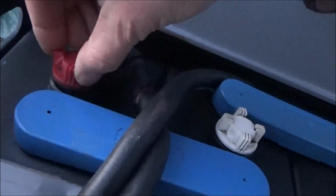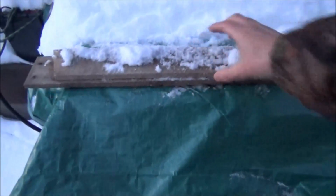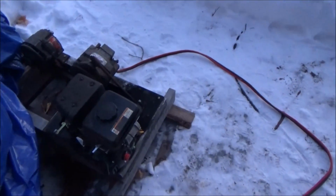These batteries I'm really going to take care of and baby them. They're supposed to last many years, and I really hope to do my best at making them last. So once this is warmed up, I still get on a partial choke. Once it's warmed up, I'll connect the jumper cables.